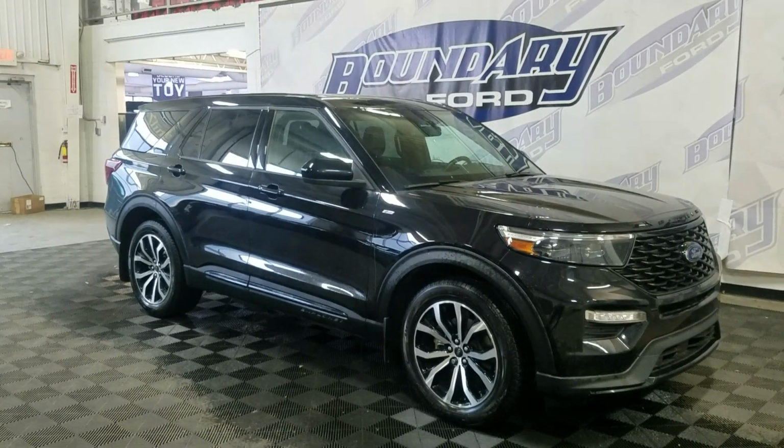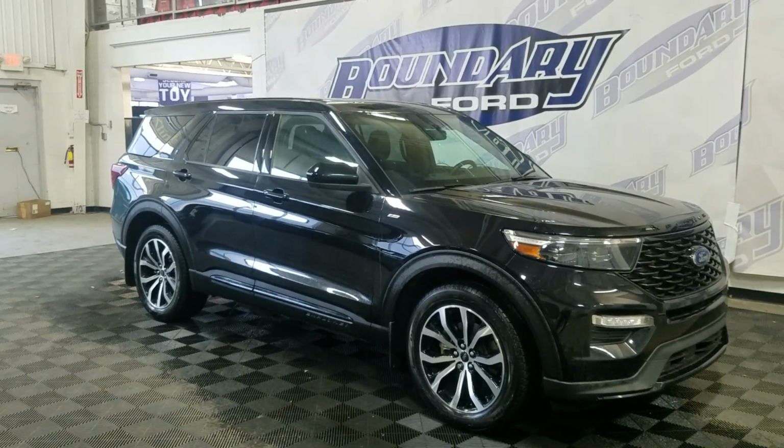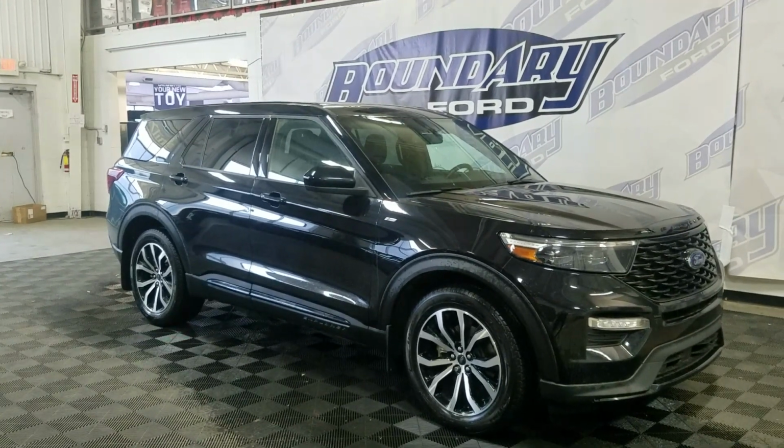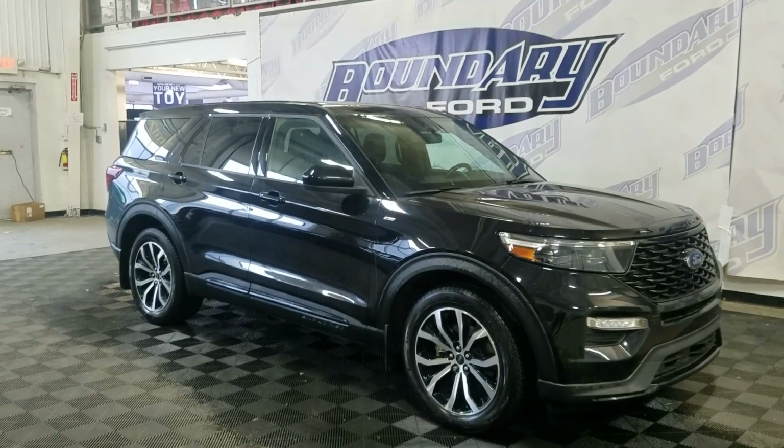At the front, we have automatic headlamps as well as fog lamps, and over to the side, we have 18-inch aluminum wheels and Goodyear tires, as well as color-matched handles and mirror caps. This 2022 Explorer also comes with remote start, as well as an engine block heater.